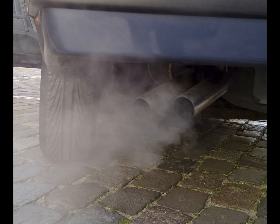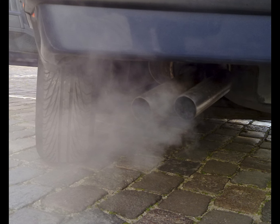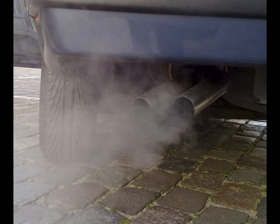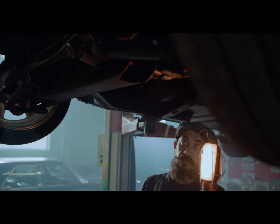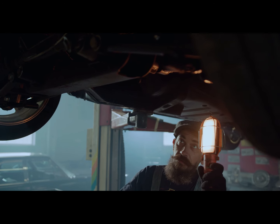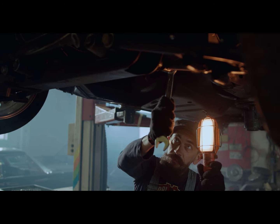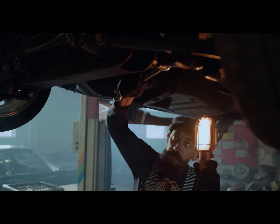4. Black smoke from the exhaust. Excessive black smoke from the exhaust indicates an overly rich air-fuel mixture, which can be caused by faulty IAT sensor readings. This not only affects performance but also increases harmful emissions. Diagnosing a bad intake air temperature sensor involves a few steps. Let's walk through them. Step 1.